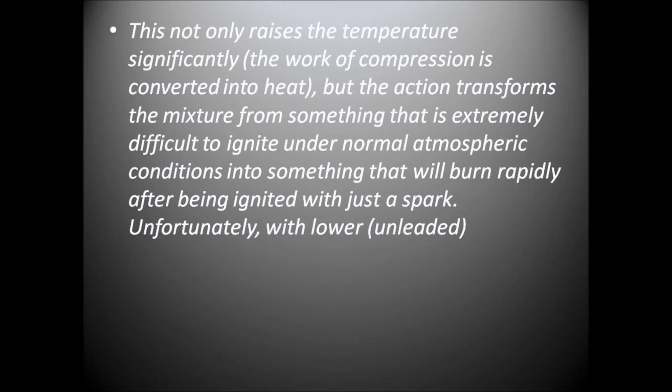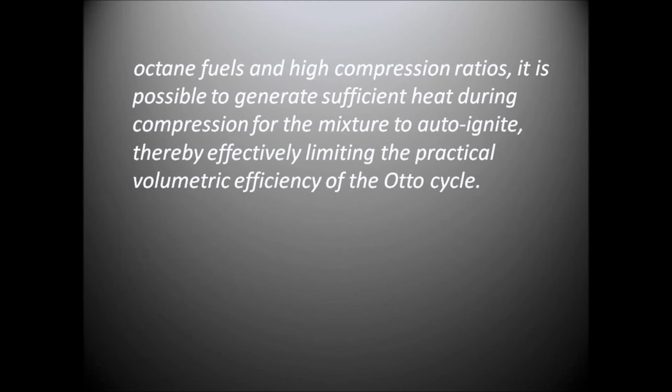Unfortunately, with lower octane unleaded fuels and high compression ratios, it is possible to generate sufficient heat during compression for the mixture to auto-ignite, effectively limiting the practical compression ratio and efficiency of the Otto cycle.